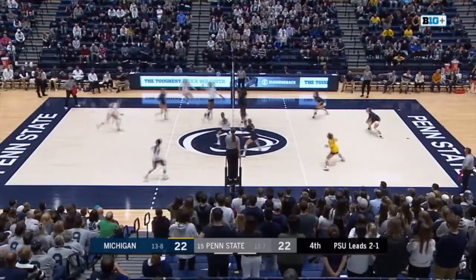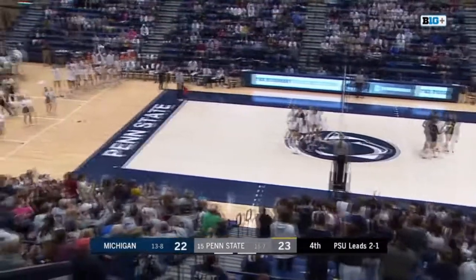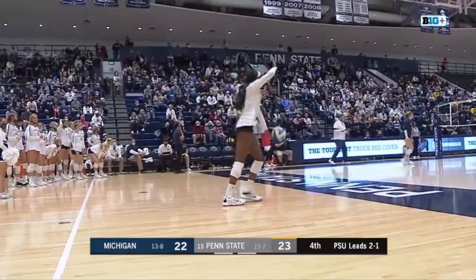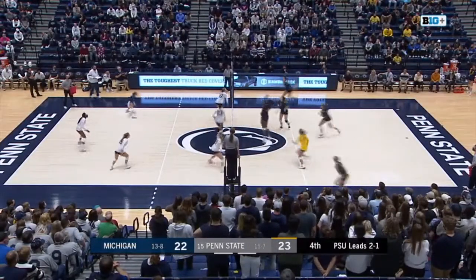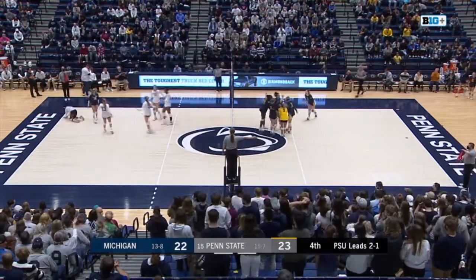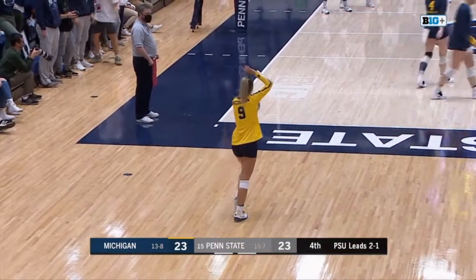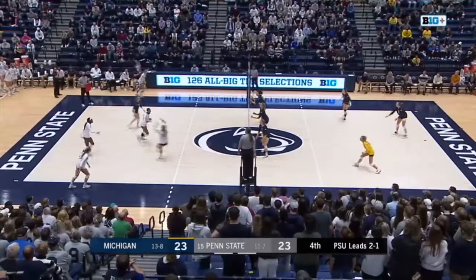Hampton there on the receive. It's set to Horde. Off the block, and down it falls, and Penn State up 23-22 lead. And Matt, now, you go I was going to say, we could get another 25-22 game here. It's possible here as Rollins sends it over. Here comes Kendall Murray. Well, it doesn't look like we're going to get that 25-22 game as coming back in is Jackie Boney for the Wolverines as Hannah Grant's back to serve out of the left corner, going down the left side. It's kept up by Rollins.